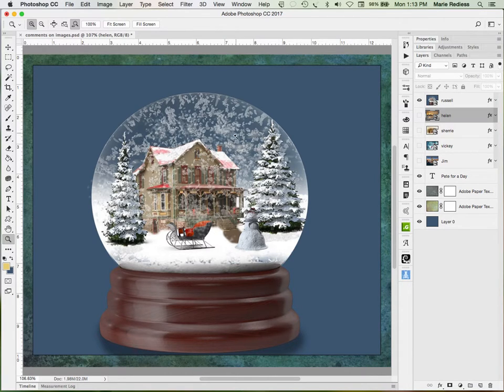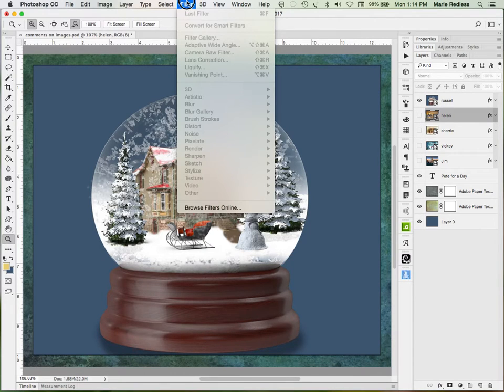The other thing that I would love to see you try would be a little bit of distortion like you would see in a magnifying glass, because the snow globe is a huge magnifying glass. I would like to see the center of the image, the inside image, bloated out just a teeny bit. I think you could do that with the filter.